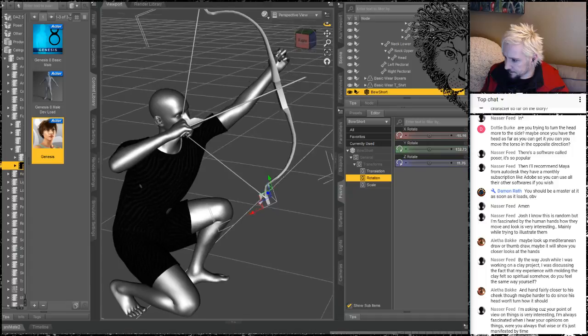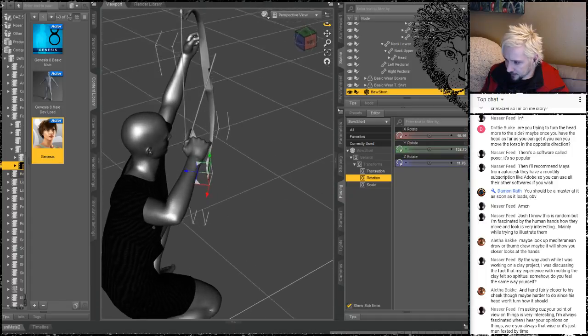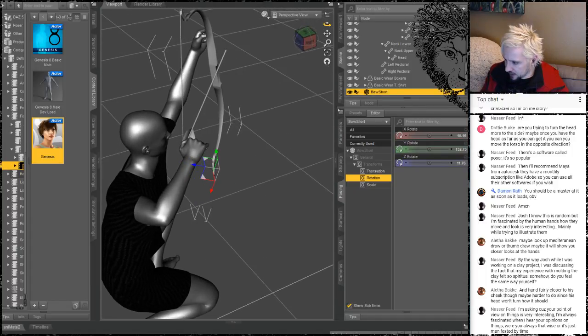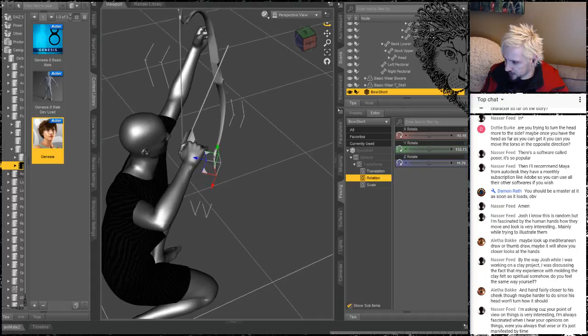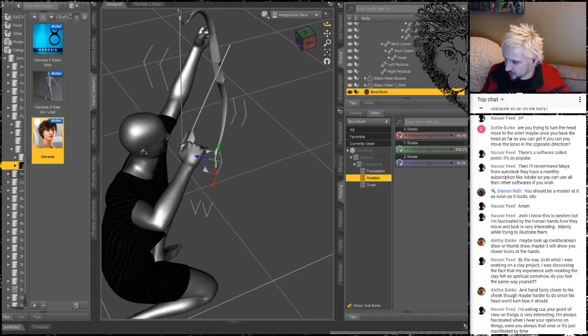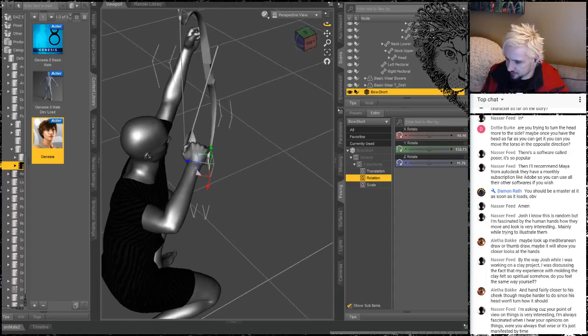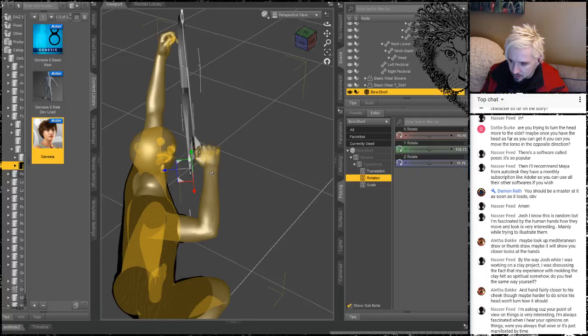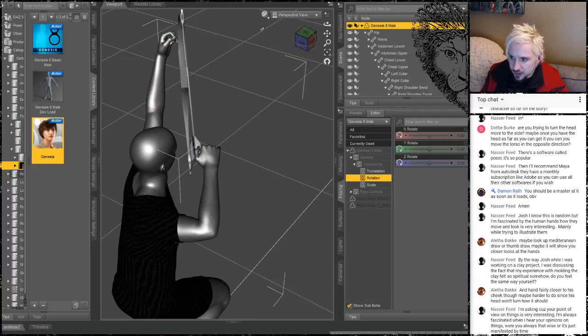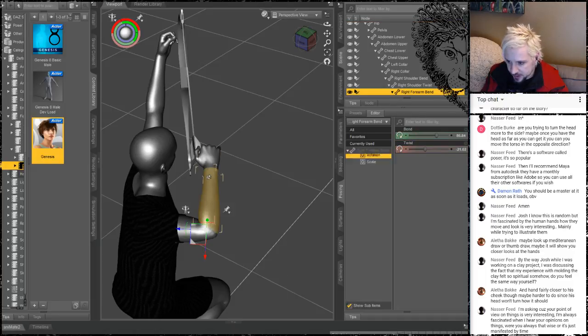And Sir says, I'm asking because your point of view on things is very interesting. I'm always fascinated when I hear your opinions on things. Were you always that wise or just manifested by time? Well, I guess if you think I'm wise now, certainly by comparison to how I was when I was younger, yes, absolutely. Age had a lot to do with it.